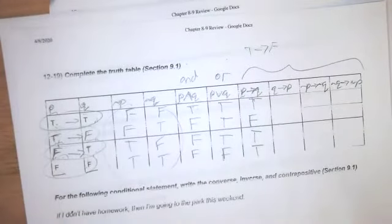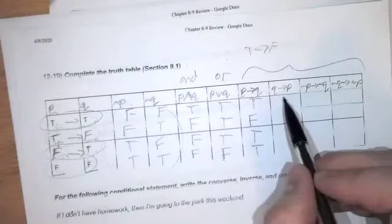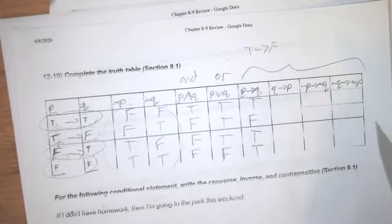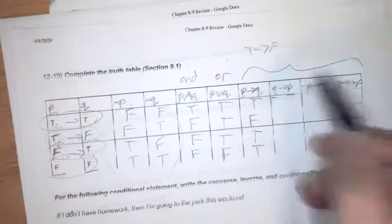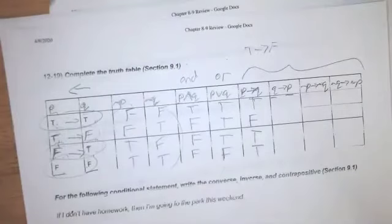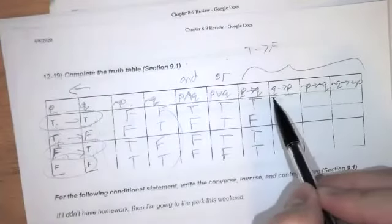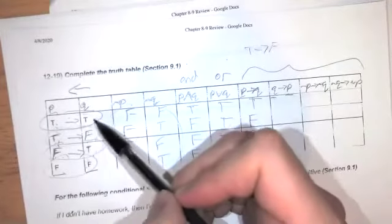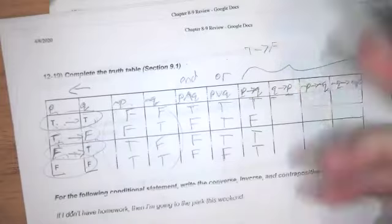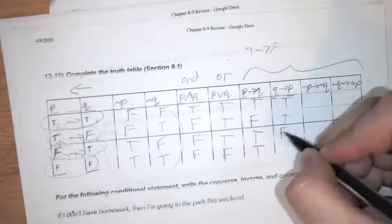Okay, that's the conditional. So for the rest of these, all we've got to do is look in the direction that this indicates and the columns that it indicates. So Q to P. Okay, well, here's Q and here's P. So we just need to look in this direction. And again, they're all going to be true except for the T to F. That's the only one that's not going to be true. So looking from Q to P, excuse me, Q to P. So T to T, okay, that's fine. F to T, that's fine. T to F, that's our problem right here. And then F to F. So what we have is true, true, false, true.